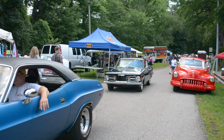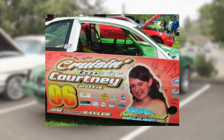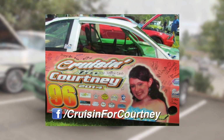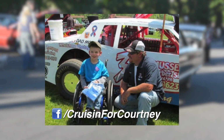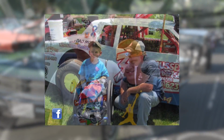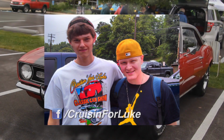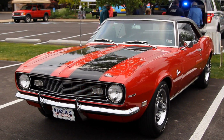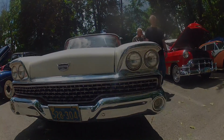OT360 was invited to more fundraising events than we could attend, whether it was cruising for Courtney in memory of Courtney Lynn Rummel, who sadly lost her battle with cancer, but whose memory lives on by benefiting the National Center for Shaken Baby Syndrome, or cruising for Luke Blannock, whose courageous battle with cancer continues. For all of the cruises for a cause, OT360 salutes your efforts to help others.